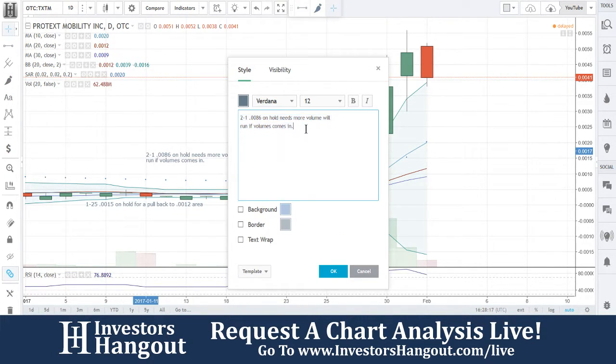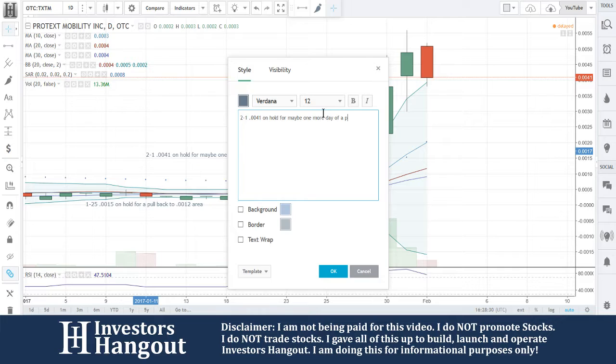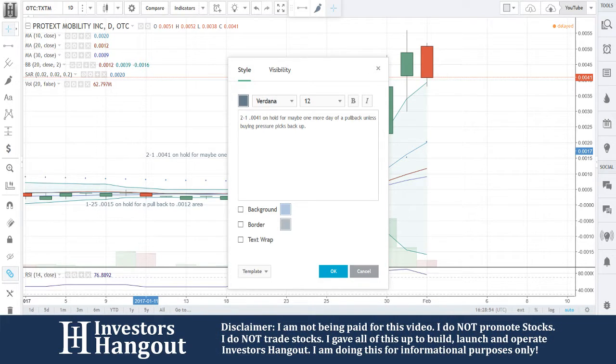It really comes down to the buying pressure. Again, let me add this one in here, 0041 on hold for maybe one more day of a pullback, unless buying pressure picks back up. All right, so again, if you follow this one, I really encourage you to let us know what's going on here, and I'll let Joe take over. What do you have to add for TXTM?